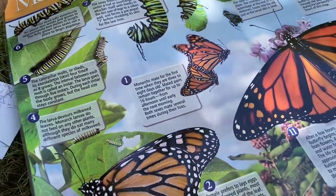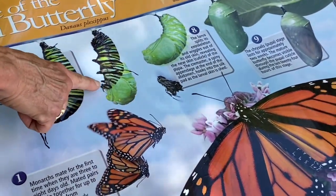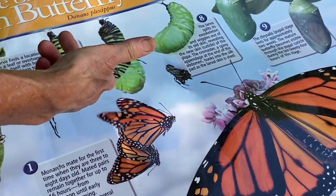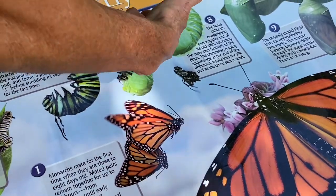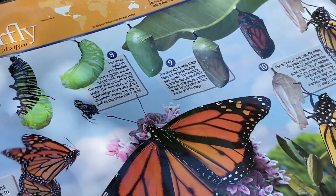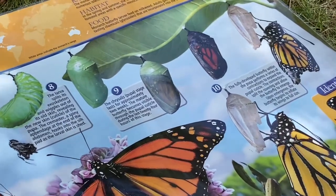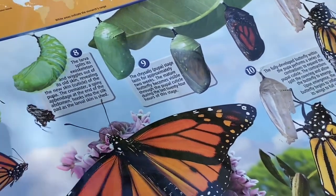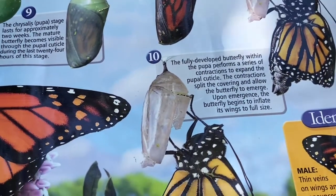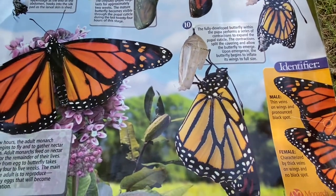The pupa stage is when the caterpillar, the larva, forms a chrysalis. And inside the chrysalis, like I said earlier, the cells rearrange themselves and the chrysalis transforms that caterpillar into a butterfly. That stage takes about 10 to 14 days. The adult emerges, and the adult stage is the butterfly that we recognize. And their main role is for reproduction, except for the monarchs here. They are also going to migrate.